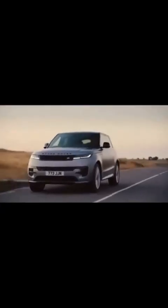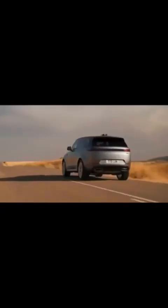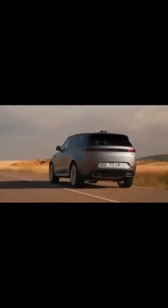With a 3-liter turbocharged 6-cylinder and a mild hybrid system, it has an 8-speed automatic transmission with 395 horsepower and 406 pound-feet of torque. There's also the plug-in hybrid with the same 3-liter 6-cylinder, but more power. It combines 543 horsepower and 406 pound-feet of torque. It gets up to 82 kilometers, that's right, 51 miles of EV range.